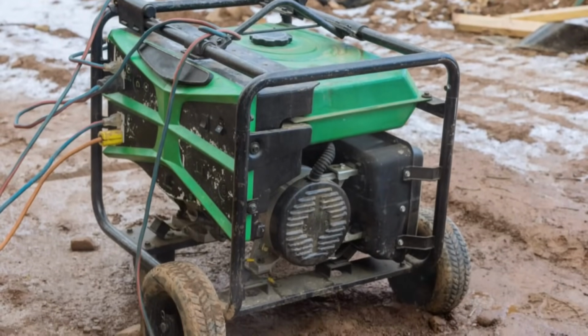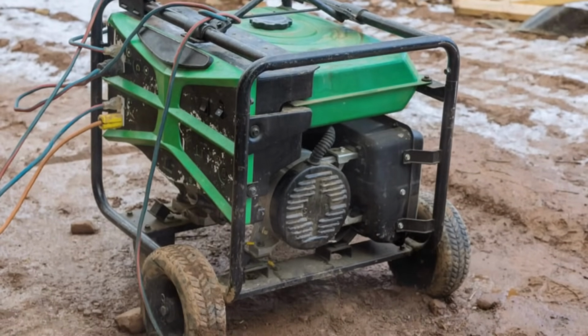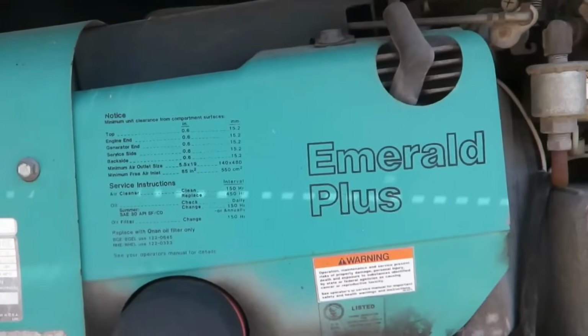Overheating becomes a serious concern when generators lack proper ventilation or operate for extended periods.